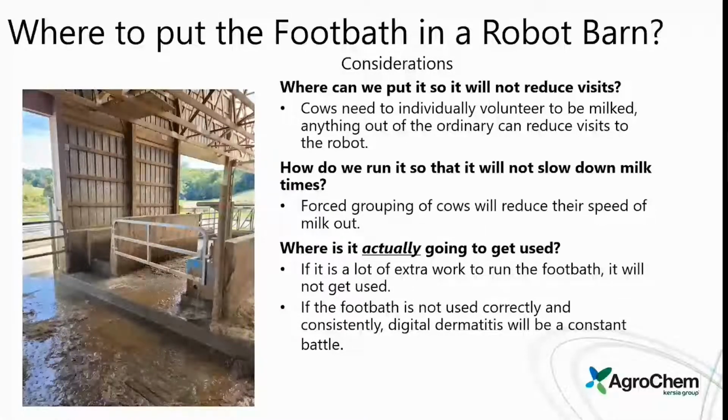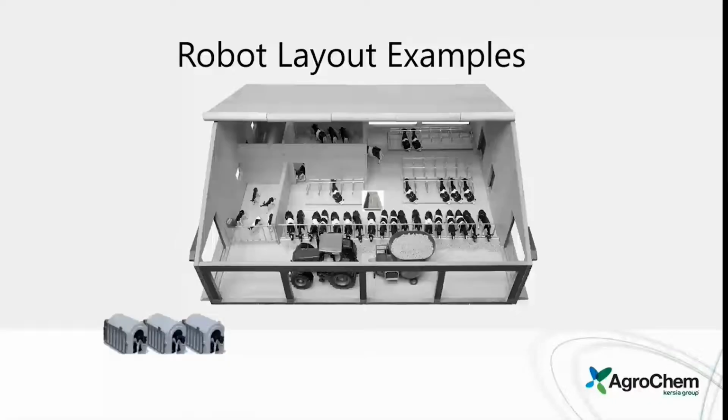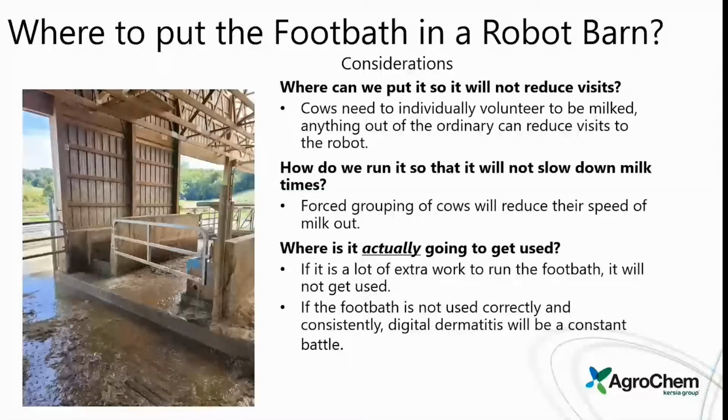So where is it actually going to get used? If there's a lot of extra work to run the foot bath, as I stated earlier, with the human factor, then it's probably not likely going to be run. We've got lots of dairies that have these beautiful foot baths at the end of the alleys, and they don't get filled because somebody's got to carry the copper sulfate or the solution all the way down, and then they've got to run a hose to get water there. Then they've got to clean it out, and all those reasons. So the foot bath usually gets used last, and it really affects our turns in the robot. So, next slide.